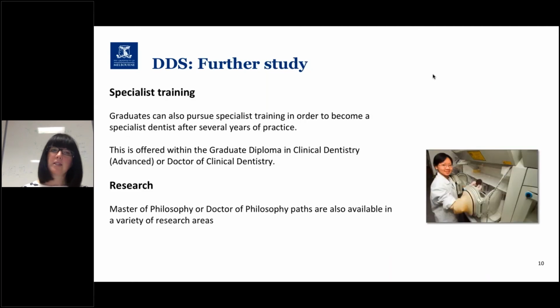If you're particularly interested in further study after a number of years of clinical practice, you can apply to return and do specialist training, which is carried out as part of the Doctor of Clinical Dentistry if you wish to practice as a specialist. We also have a number of clinicians who return to do research. There are a number of opportunities to do master's courses or PhDs in a variety of different areas of both clinical or laboratory-based research.